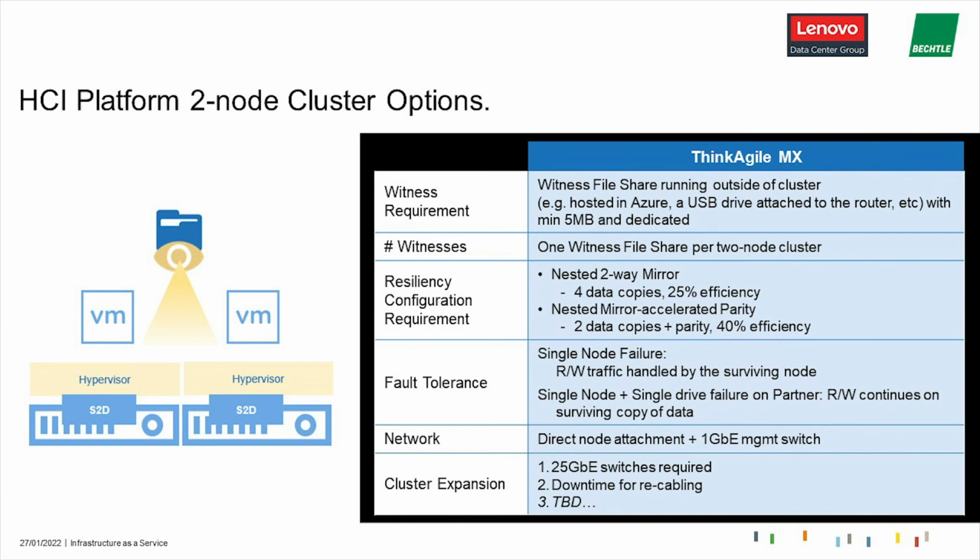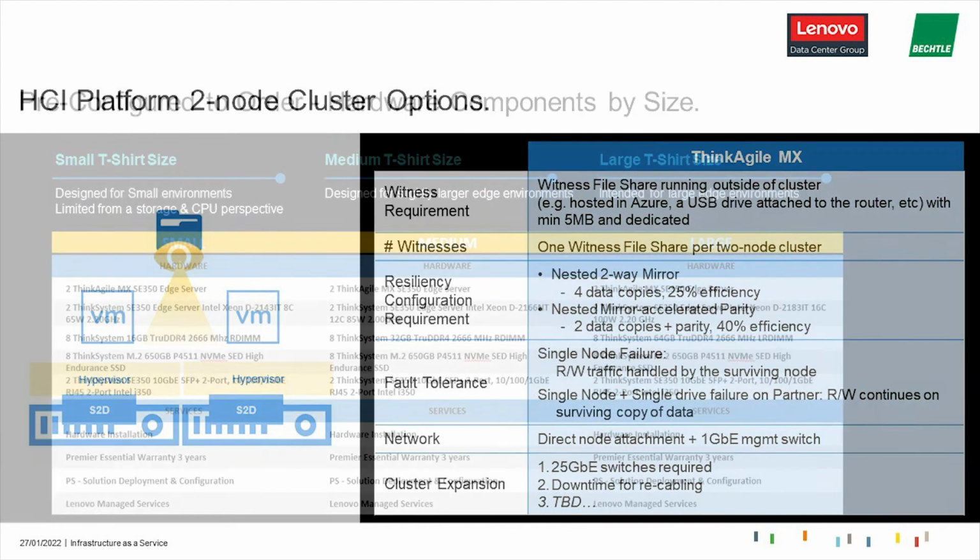Actually, if it's a 2-node cluster, you don't actually need a witness. Microsoft recommend it, but you don't necessarily need it. You get your resiliency because you get your two-way mirror, so the data gets written to both servers at the same time, which means you can lose a single node. In fact, you can lose a single node and a drive in the other node and still continue to run quite happily. There's no network apart from the management switch to connect you to your network. All storage traffic goes direct attached, so it's really, really quick.